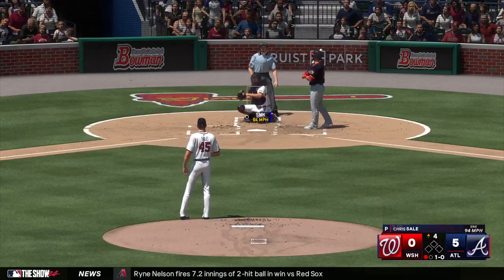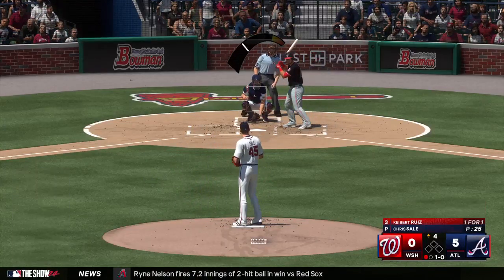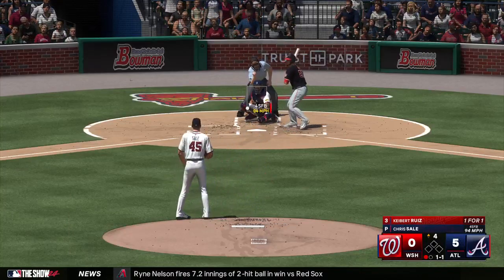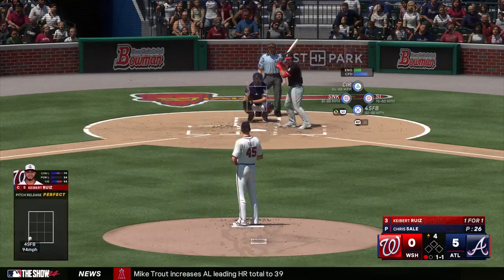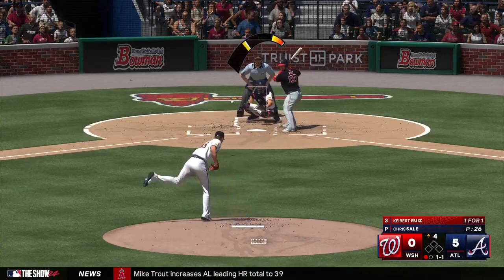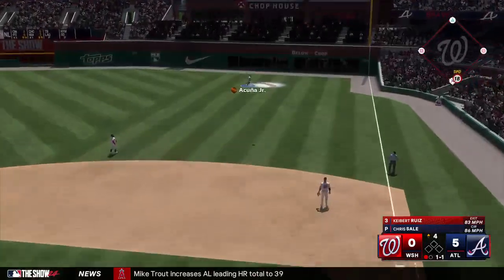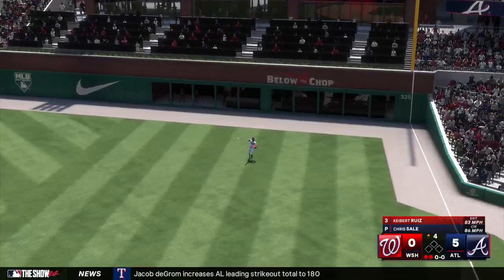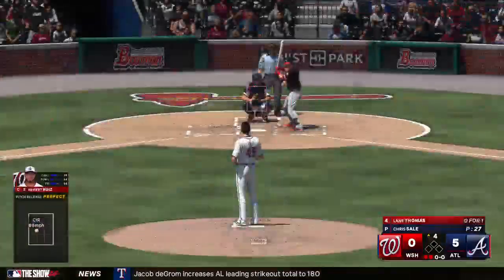Ruiz takes low, second trip to the plate in this one. That's in for a strike on the outside corner. And a count even at one. One down, bases empty. Hit in the air, right field. Acuna has it sized up. Hauls it in, and there's two away. Here's Lane Thomas.